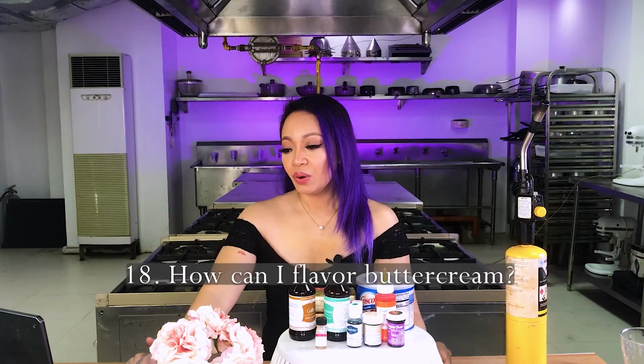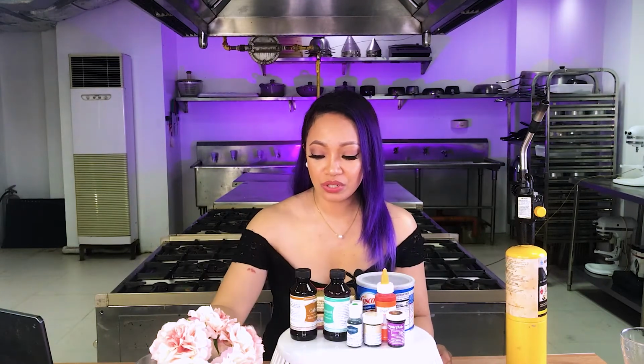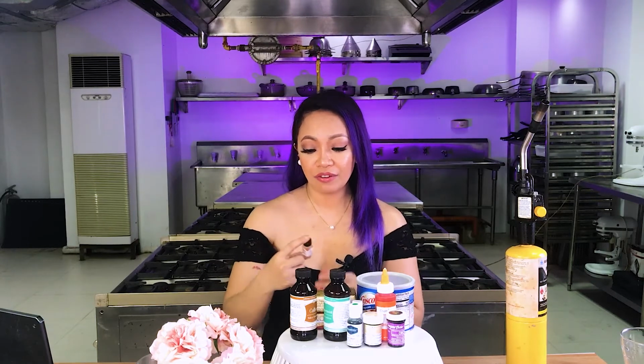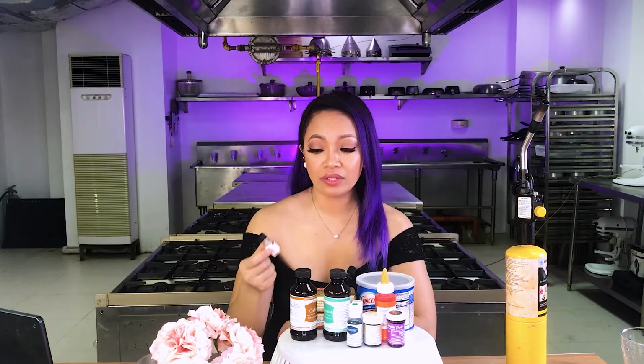Next question, what can I add to flavor buttercream? The great thing about buttercream is you can flavor it with a lot of different flavors. You can flavor it with chocolate, just add melted chocolate. You can flavor it with cocoa powder. You can add ganache to it. You can add different extracts and oils.